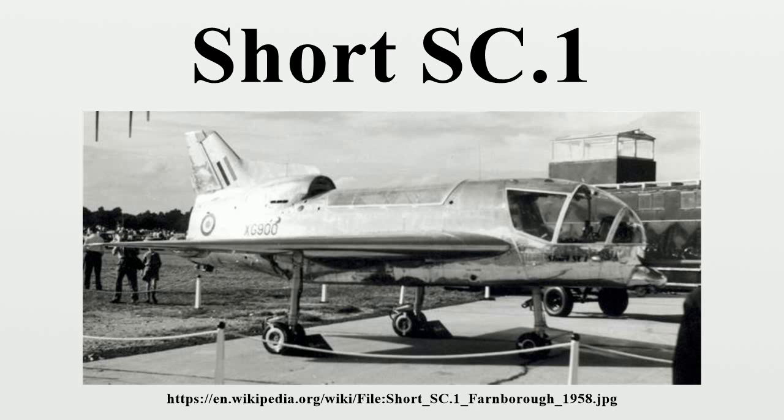Operators: United Kingdom, Royal Aircraft Establishment. Specifications. Data from Barnes and James, 1989, p. 465; Lean and Chinn, Ministry of Aviation Research Paper, 1965. General characteristics. Crew: 1. Length: 25 feet 6 inches. Wingspan: 23 feet 6 inches. Height: 10 feet 8 inches.